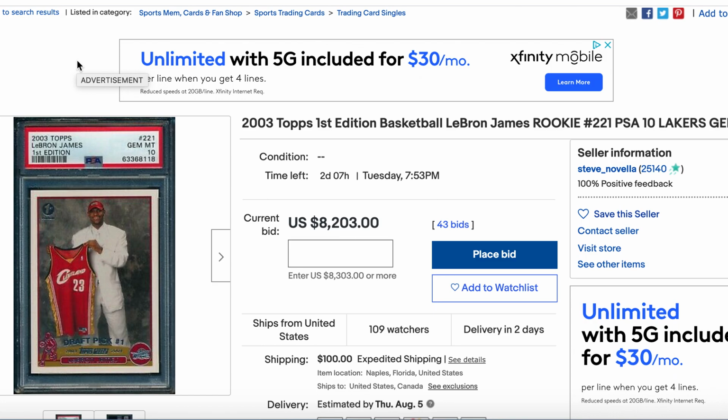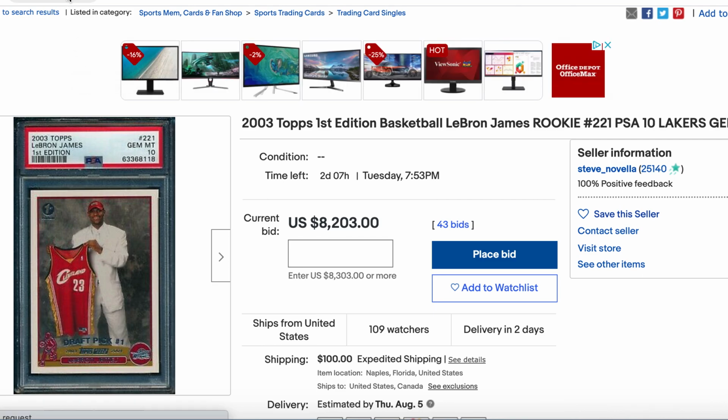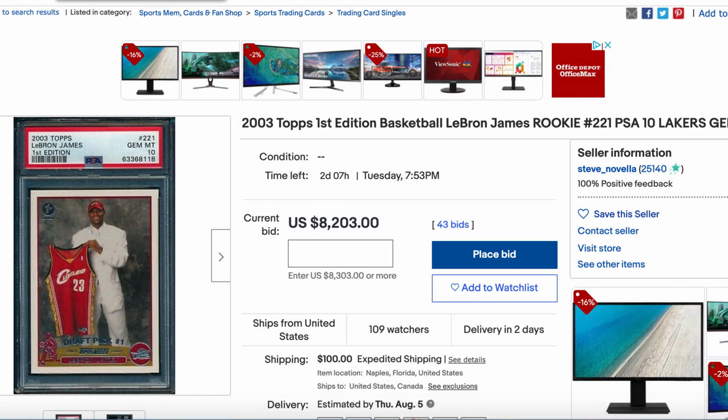Again, none of this is financial advice, I'm not a financial advisor. I'm just sharing with you some thoughts that I have on some higher end cards. All right, moving on to the next one. Number 2 on the list.